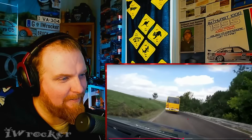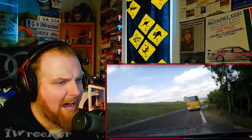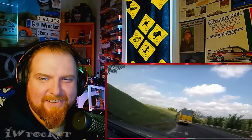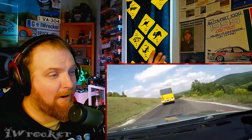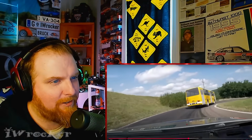What is the story with this thing? Obviously, I'm going to assume that it's not stock. I mean, is this how a typical old Hungarian bus is? Just flying around or what? I mean... If they are, more power to them. That's freaking awesome. I feel like it's modified, right? This is putting out more power than normal, though. That's what I would assume.